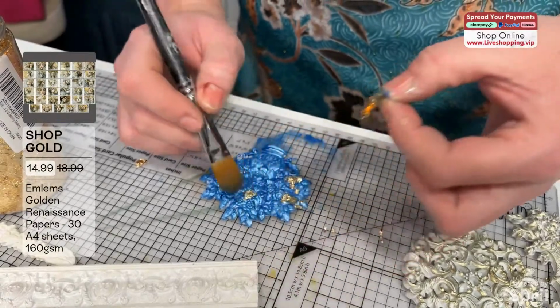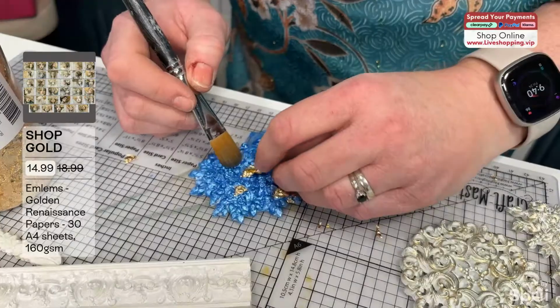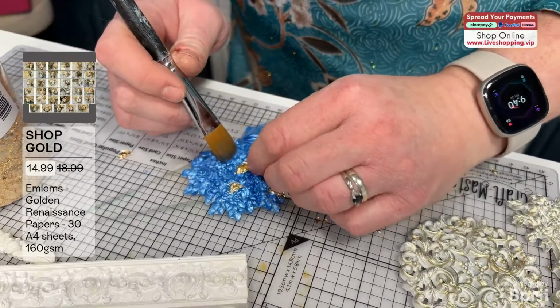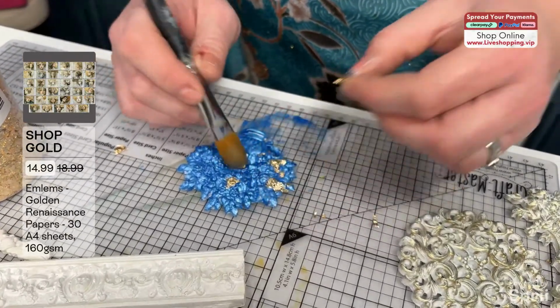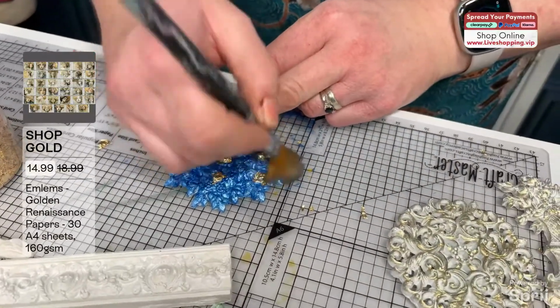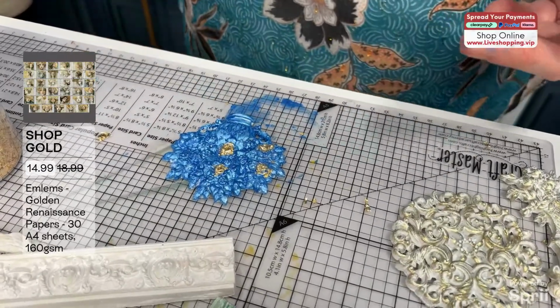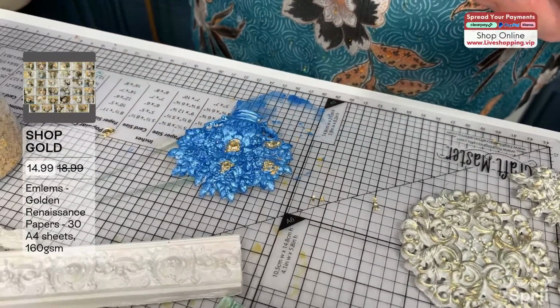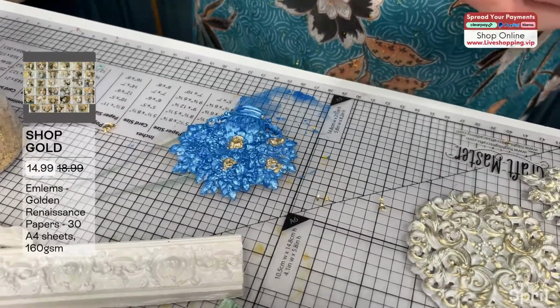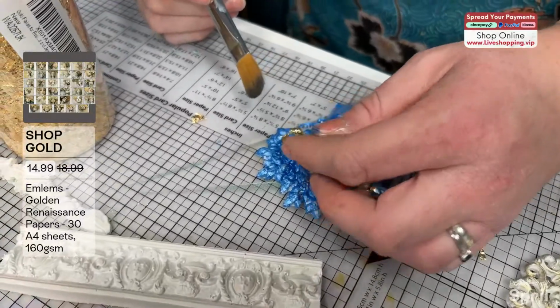Now, using tweezers is the best thing when you're using gold leaf, but mine is buried somewhere in the box. I love how you're doing it there, though. Just sparingly, those little bits of foil are picking up that detail perfectly. The great thing about gold foil is it doesn't matter if you have flecks here, there and everywhere, because there is beautiful architecture out there where it's got gold flecks all randomly placed. All over, yeah. And I just think it looks beautiful.